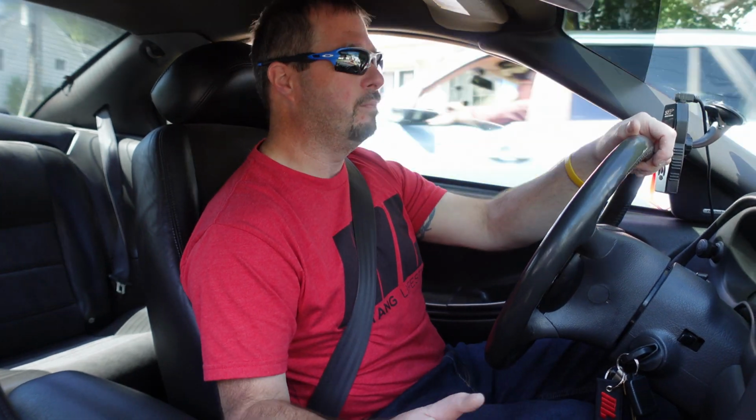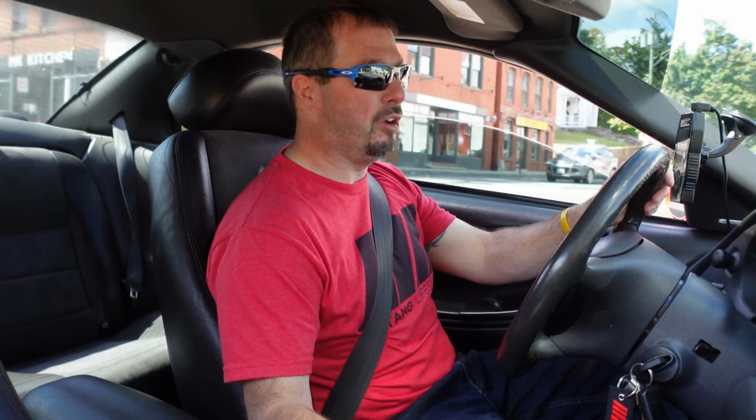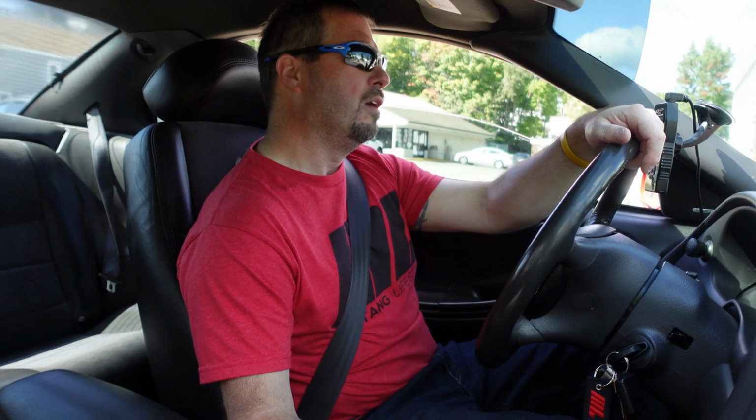the transmission, because I have three choices with that. I can put in a T56 Magnum, I can build the T56 that's in there, or I can do a 26 spline with the current T56 transmission. Just do the 26 spline without building the entire thing. So I think ultimately that's what I'm going to do. I'm going to just do the 26 spline.